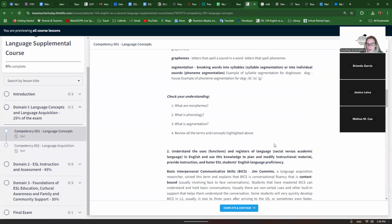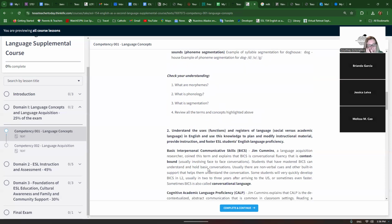We also need to know the functions and uses of registers of language, social versus academic in English, and use this knowledge to plan and modify instructional material. So there's a difference between BICS and CALP, right? BICS is basic interpersonal communicative skills, which is the conversational skills you need just to talk everyday language, right? So some of your students that are new to the US, or maybe they've lived here their whole life, but they spoke a different language at home, when they're immersed in a culture and a language, they might learn it and have BICS within a year.